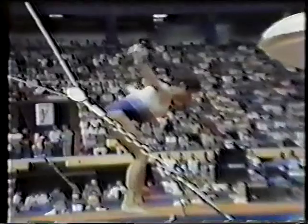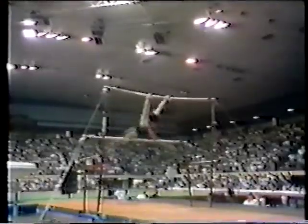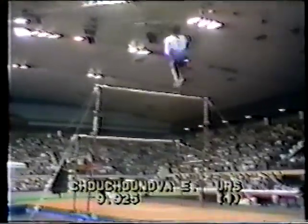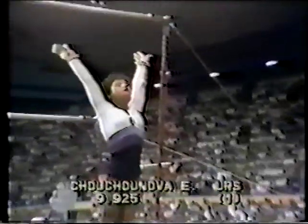Shushanova in a class of her own at this competition. Really hasn't put a foot wrong. And another gold for her. Her score 9.925. Kolesnikova gets the silver, and a bronze for North Korea, Cho Yong-hui.